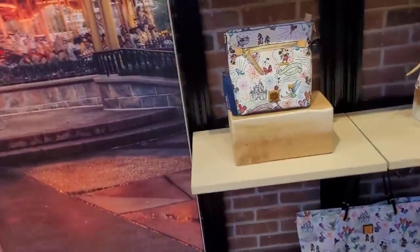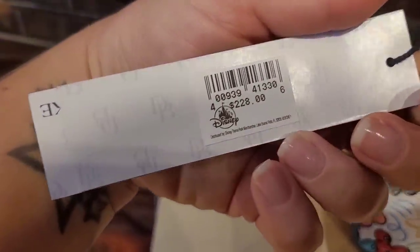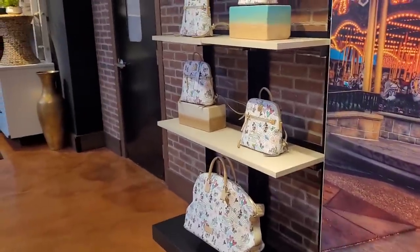So these purses, y'all, I used to like Dooney and Burke when I was younger. I thought they were the best brand and super, super cool. And then I realized their prices. Yeah, I owned one Dooney and Burke when I was younger. It's because I got it on clearance at like TJ Maxx or Ross or Marshalls. I couldn't bring myself to do it.